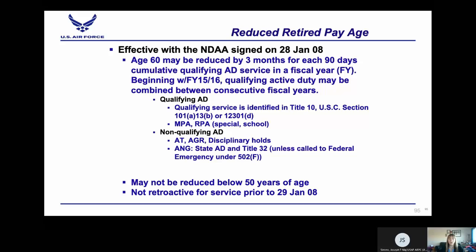This application went into effect with the NDAA that was signed on 28 January 2008. Any time after 28 January 2008 could potentially be qualifying towards reducing your time down from your 60th birthday in 3 month increments. So age 60 applications, if you're coming up on age 60 and you think you have that could pull your date down, submit your documentation so that we can take a look at it.